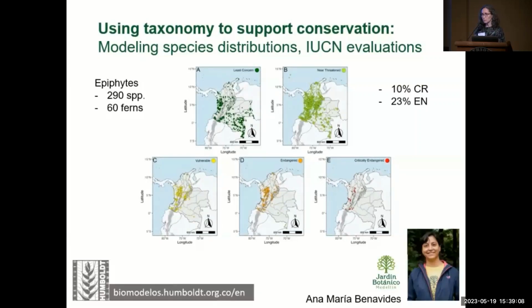We want to do all the ferns. Some students in Colombia are really interested in this, so we hope we can keep doing it, and instead of 60 ferns, have the 1,400 species that we have.